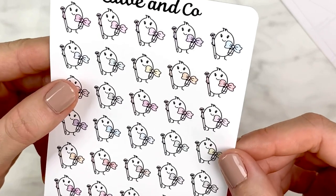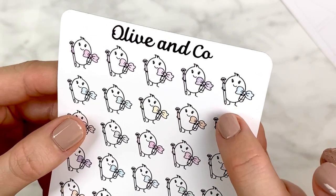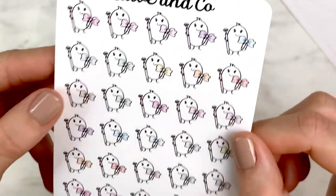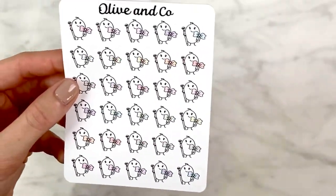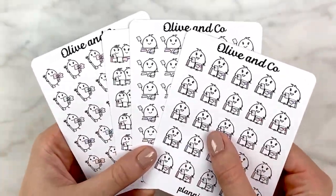And then over here it is Olive with a bow clip and a pen, what do we call those, the diamond pens. And these are also perfect to mark some crafting time maybe, or some planning time. So those were the second releases for the month.